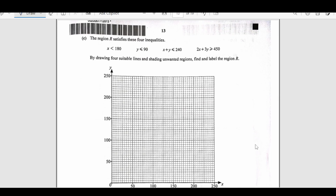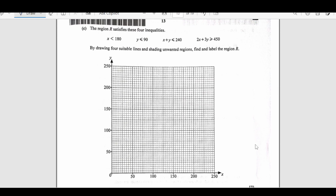Now number part C, the region R satisfies these 4 inequalities. X is less than 180, y is less than or equal to 90, and these are given to us. By drawing the suitable lines and shading the unwanted region, find and label the region R. So guys, this is going to be hard for me to draw here, but I will show you roughly. You need to use a ruler.